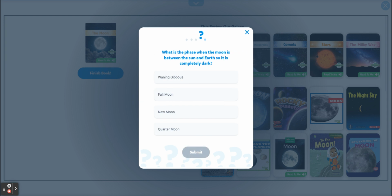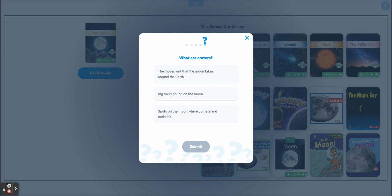What is the phase when the moon is between the sun and earth, so it is completely dark? Waning gibbous, full moon, new moon, quarter moon. New moon. Good. I prefer full moon. I love it.